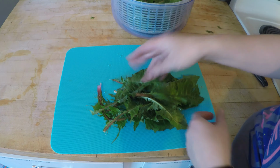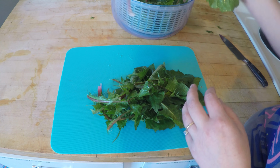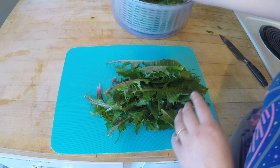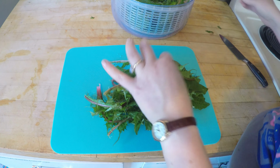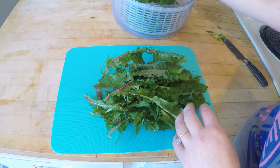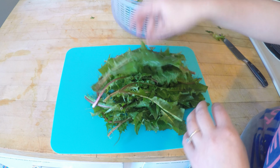Now, you can only do this if you never use weed killer in your yard. Don't take these from next to your neighbor's yard, because you don't know if they ended up using weed killer, unless you've had a conversation with them saying, hey, I'd like to eat some dandelions, but I need to know if you use a weed killer in your yard, because if you do, then I can't eat any that are along our fence line, because you might poison me.